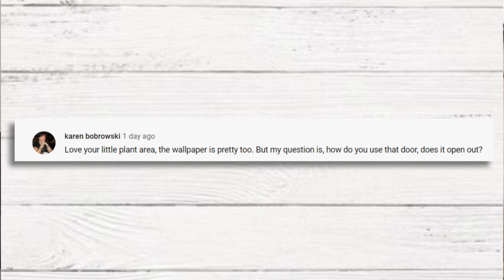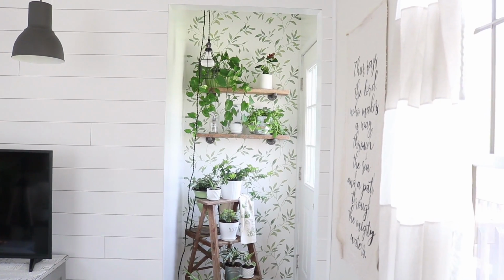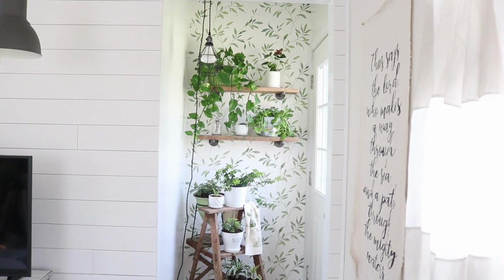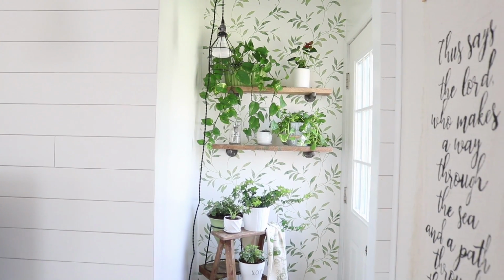Karen says, my question is, how do you use that door? Does it open out? I wish it would open out. That would actually be a good idea, but no, it swings in. And I do get a lot of questions about that. People can't understand why I'm blocking the doorway there with all my plants, but in all honesty, we rarely use that door. I feel like I'm probably the only one that just on a rare occasion will use it.